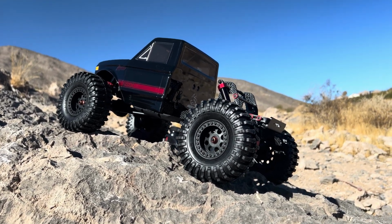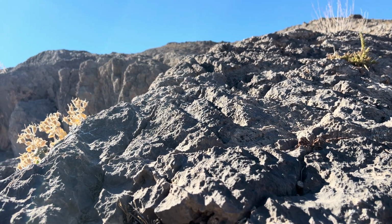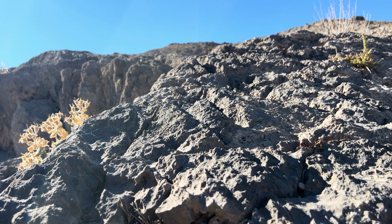Let's try it out. Now the filming here today will be on a mounted tripod, just to keep it stationary so I could use both my hands to control this for the first time out here. Well, let's give it a shot. Here we go. First, crawl up this rock here.